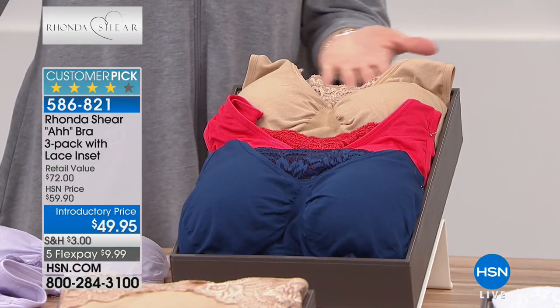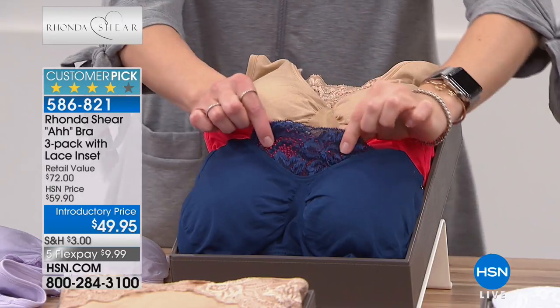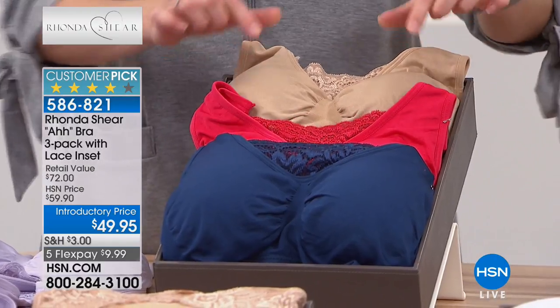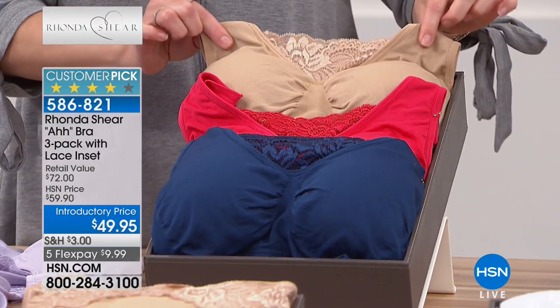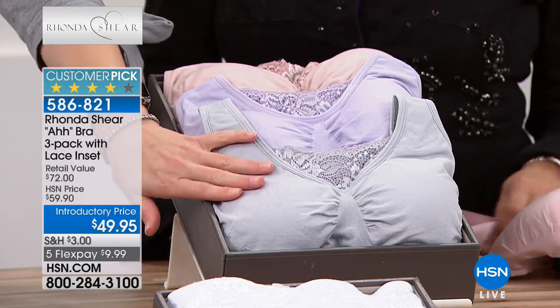Your first one is in front of me. These are your primaries. That's going to give you that deep, rich navy, which, look at that. Can you see that sheen on the lace in the navy? You do have a sheen on the pretty lace. Then you also have the red. Then this is going to give you your neutral nude as well. Your second option and your final option is going to be the pastel. That's going to give you the gray.